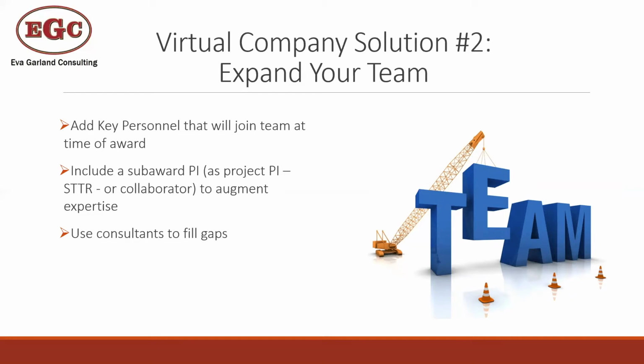If you're doing the STTR route, you're going to have the subaward PI, so that's building your team out too and augmenting the expertise of your internal team. And then also, as I mentioned before, consultants are a good way to fill gaps. So even though it's just you at that virtual company, making sure you have all those gaps filled will look as if you're expanding your core team in your company.